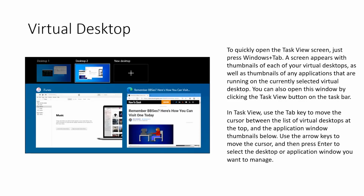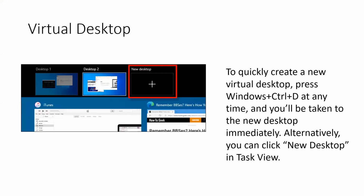In Task View, use the Tab key to move the cursor between the list of virtual desktops at the top and the application window thumbnails below. Use the arrow keys to move the cursor and then press Enter to select the desktop or application window you want to manage. To quickly create a new virtual desktop, press Ctrl+D at any time, and you'll be taken to the new desktop immediately. Alternately, you can click New Desktop in the task view.